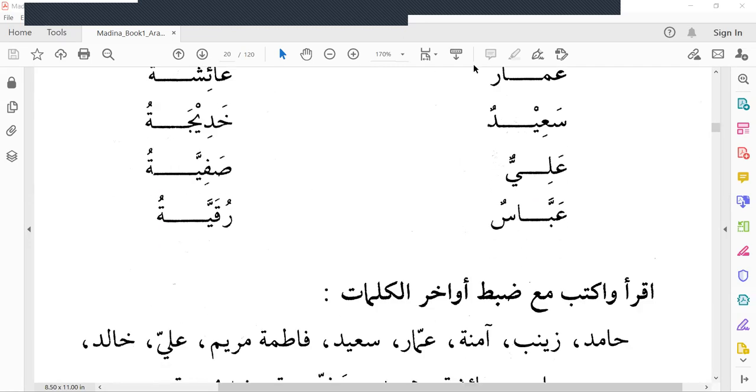Aliyun, Safiyatu, Abbasun, Ruqayyatu. Okay, so a masculine proper noun will have a tanween, but a feminine proper noun will not take tanween.